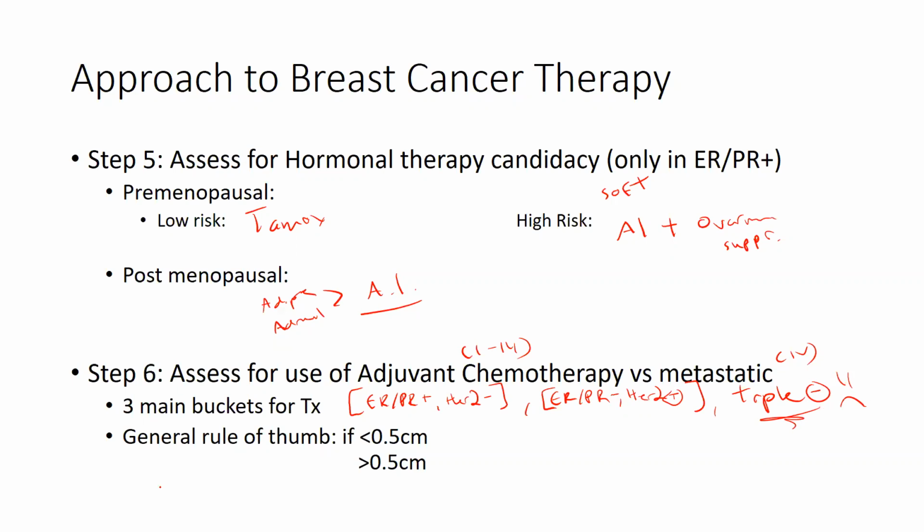Our general rule of thumb is that for cancers in any of these buckets, if they're less than 0.5 centimeters, they probably don't get chemo. So I'll just say no chemo. If they're greater than 0.5 centimeters in size, they will probably get chemo. The nuance here we're going to get into in the next couple of slides. So I'll give you an algorithm.